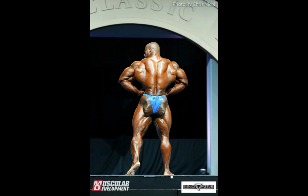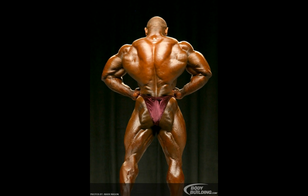Here we got Dexter Jackson. And Dexter, what can you say? The guy's got one of the best backs ever. Kind of underrated, actually, because people don't really bring him up in that best back discussion. Because he does get kind of overshadowed by guys with better backs like Phil or Dorian or Ronnie or Kai. But he's got, for sure, a very strong back. It is one of his best body parts.